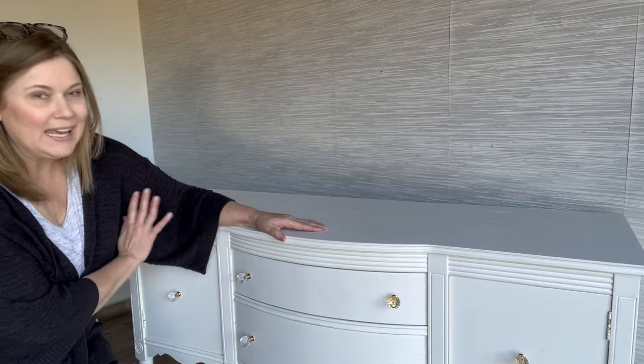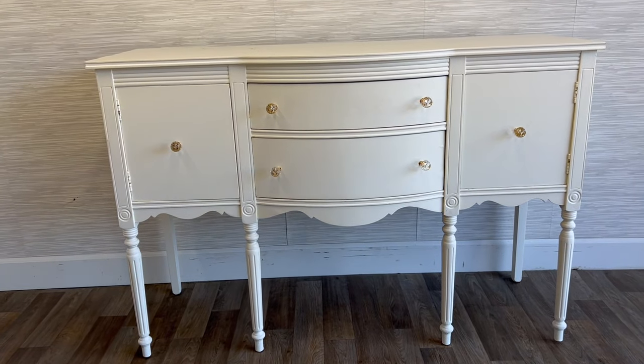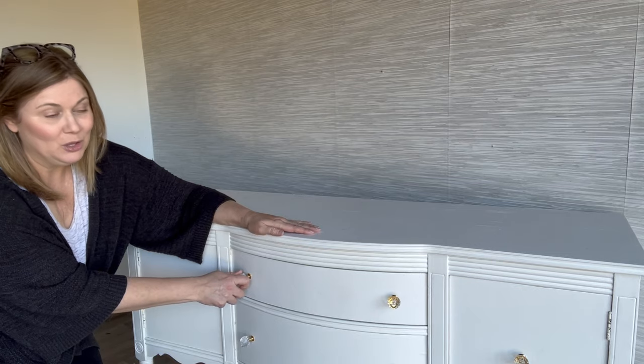You could clean it off and put it in your house and it would look pretty nice, right? But its other problem is that it is a little bit dated. This all white look, head to toe, top, drawers, legs, all in white with these very blingy pulls. Do you remember in the early 2000s, everyone using the word bling constantly? Did you get as tired of it as I did? There's nothing wrong with the word bling, but it was a little overused.